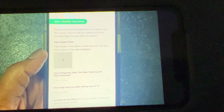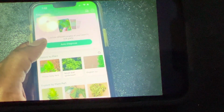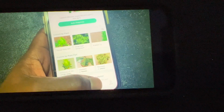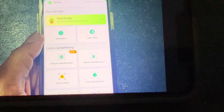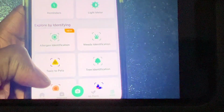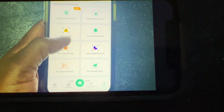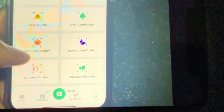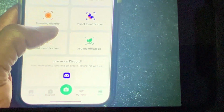Write your question, send it off, all right? It's very useful. You can do consultations, you name it. It has a neat plant finder. It lets you look up insect identification, tree identification, whether something is toxic to pets, bird identification. Very useful tool.